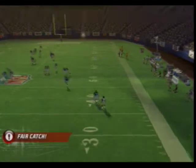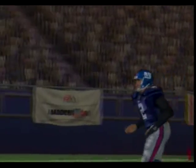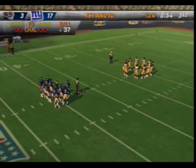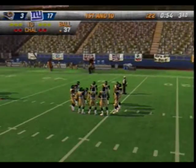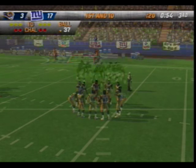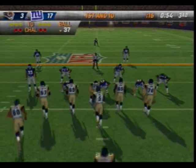And he chooses not to return this one. This team is going to have to focus a lot more than they did in the first half if they're going to come back. Ball on their own 37-yard line.